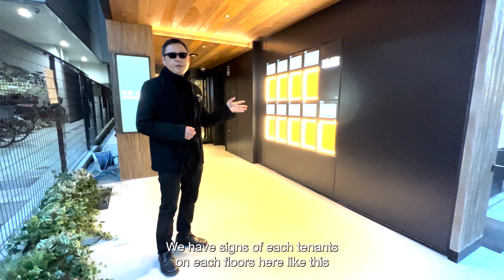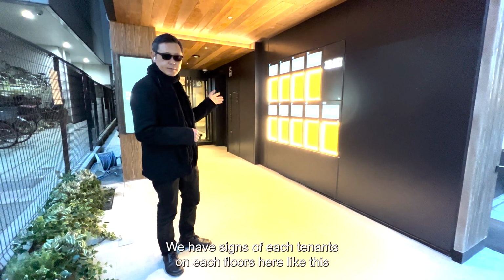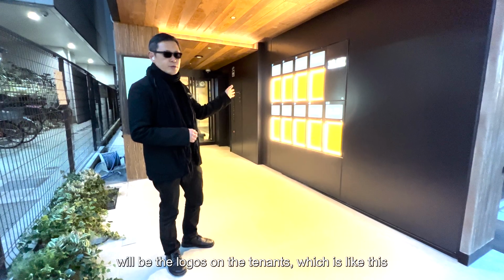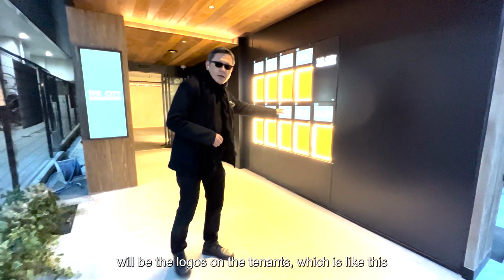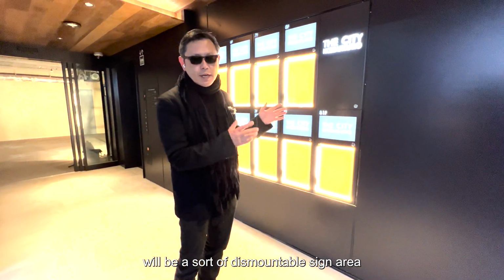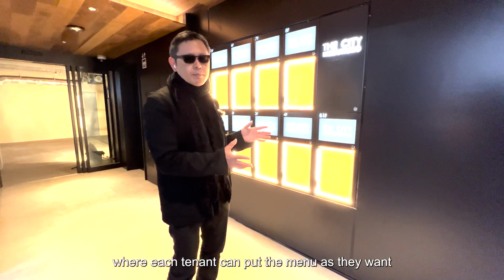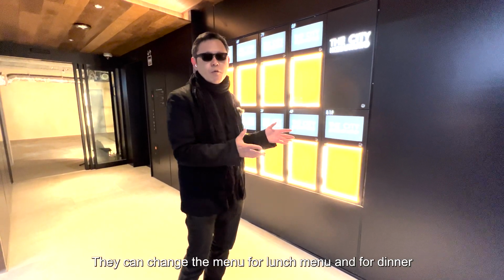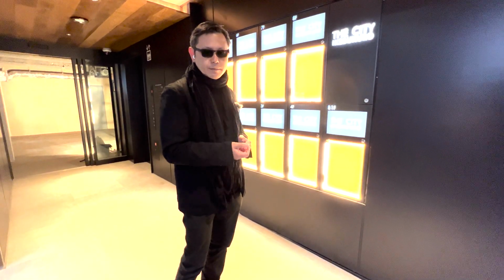We have signs for each tenant on each floor here, like this. The one above will be the logos of the tenants, which is like this. And the one below will be a sort of demountable sign area where each tenant can put the menu as they want. They can change the menu for lunch and for dinner.